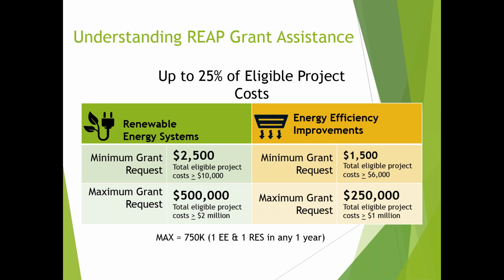Most farms in Massachusetts don't exceed that, but because it's a federal grant, this is for everyone across the entire country. That little note at the bottom just says the maximum amount you can apply for is $750,000, which is if you have one energy efficiency and one renewable energy grant in any one year. So that's in any one round of REAP. You can apply across multiple rounds because it's multiple fiscal years.